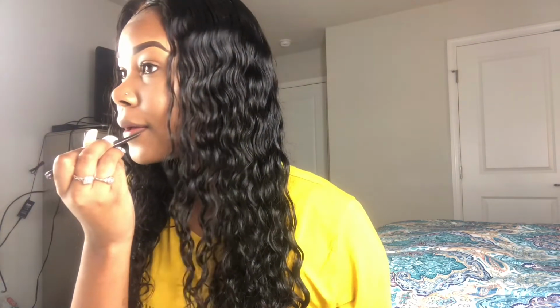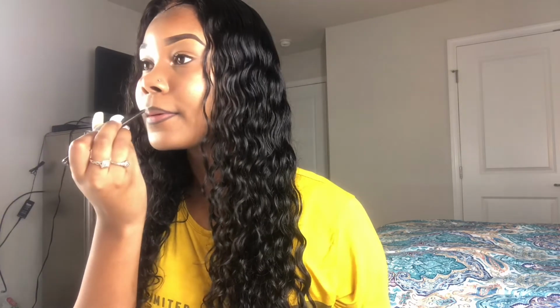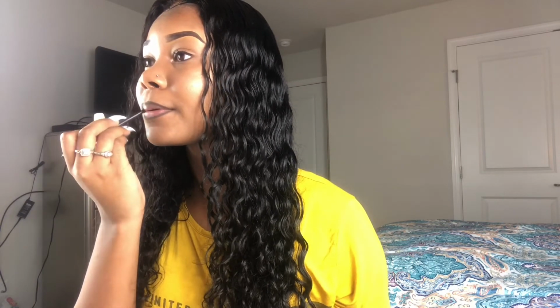I'm gonna line my lips in a brown lip liner. This is my signature lip. It's what I do every single day. Oh wait, I'm thirsty. Did I go out with this Milani lip gloss? This is in the light.